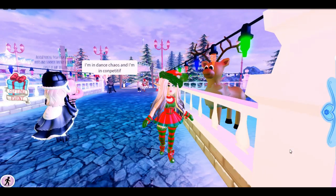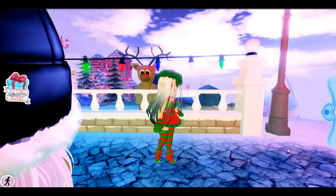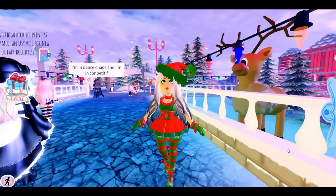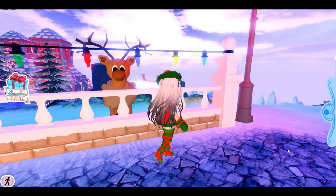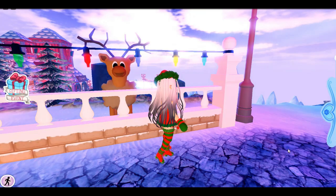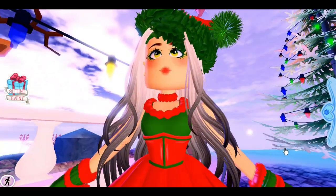And as you see, I am dressed up as an elf, and I'm wearing the Princess Starfrost ice skates. Right now I toggled them so we can walk, and I do not want to ice skate on the floor. So I'm just going to be walking. So yeah, and look at this. Look at my clothes. This is my clothes.